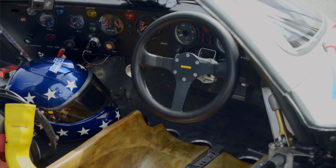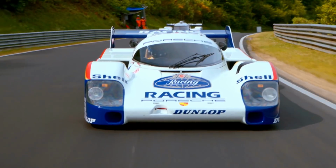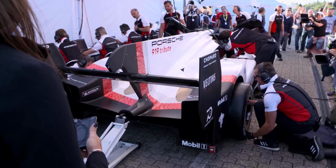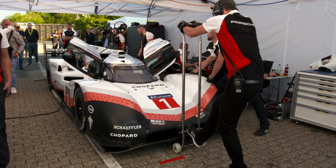Stefan Bellof's record lap of 6 minutes 11.13 seconds was set in the iconic Porsche 956C and remained uncontested for 35 years. Porsche's engineering prowess is evident in both cars, but free of its WEC restrictions, the 919 Evo was more than ready to take it on.